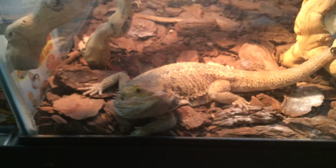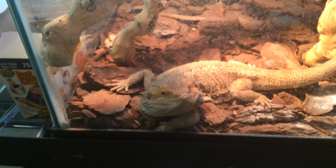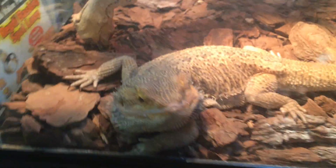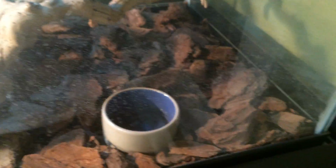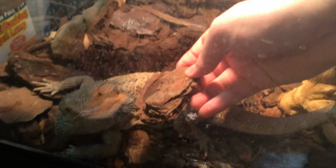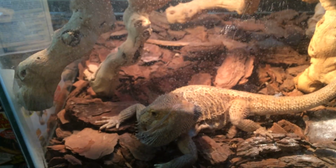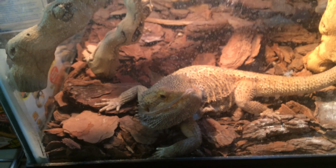Over here, I have my bearded dragon Max, who I usually started off with, but I decided to change it up. He is doing fine. He's got a new substrate, which is big enough for him not to swallow, considering that it is bigger than his head. So I don't think he'd try and swallow it. He hasn't yet, so I don't think he ever will.